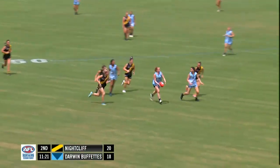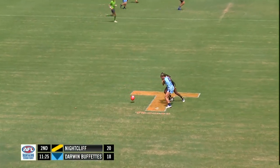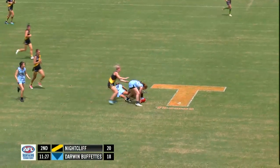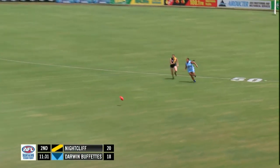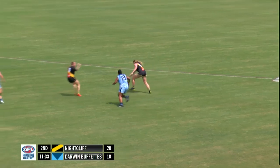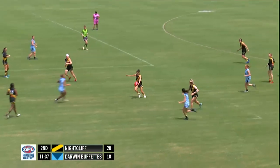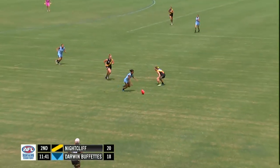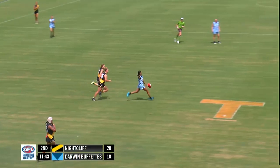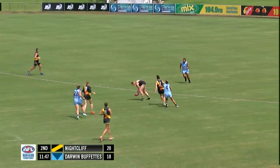So again, a bit of a wall there, but it falls into the hands of the Buffs player who drives it along looking for Duggan there. Well done, Danielle Trindle-Price, who got that clearing kick and followed up and got possession again. Some good work back there by Turnbull for Nightcliff, into the hands of Morrison, who drives the ball long. Sitting under this one is Hartaluni. Spilt the mark, but was able to recover and drive Buffs forward again.